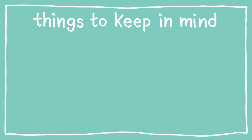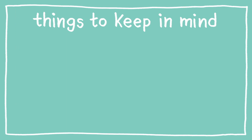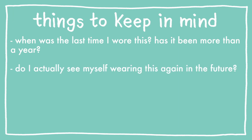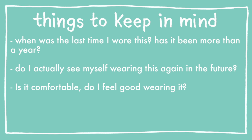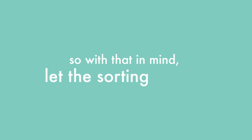To help me make a decision on whether I should keep an item or not, there were a few things that I tried to keep in mind. So I asked myself, when was the last time I wore this? Has it been more than a year? Do I actually see myself wearing this again in the future? Is it comfortable? Do I feel good wearing it? Does it fit me well? And lastly, does it suit my style now? So with that in mind, let the sorting begin.